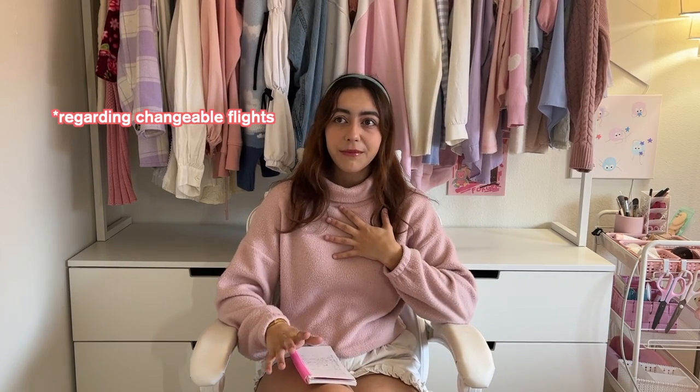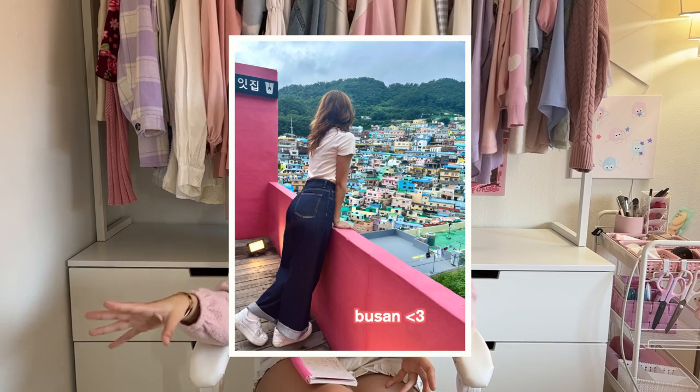It was really helpful for me because I bought a changeable ticket, and it allowed me to change my return date to the US to a later date because I wanted to visit Korea before I left.